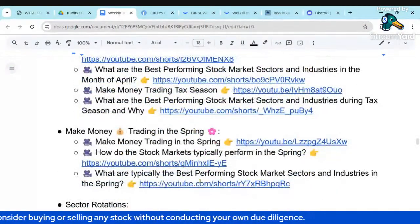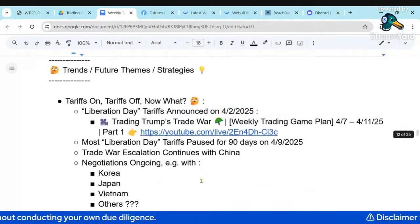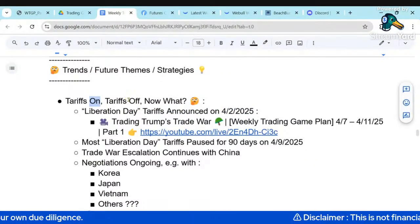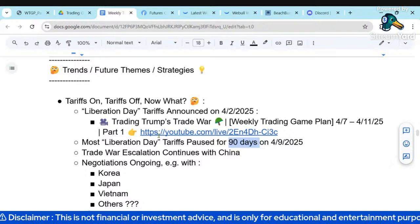So also trading in the spring. But again, I think the whole focus is tariffs, tariffs on or tariffs off. Where are we going? What's going to happen in 90 days? So again, I expect volatility to increase and decrease in the next 90 days, and then increase again as we get closer to the expiration of this pause.